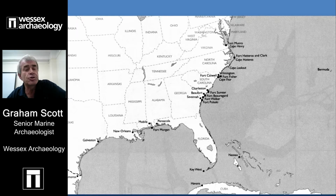Now, because the characteristics that a successful blockade runner required meant that they were not good long-distance cargo carriers, and because carrying guns and cannon directly from Europe would have breached neutrality rules, these blockade runners were based on the ostensibly neutral offshore islands that surround North America, such as Bermuda, Cuba, and Nassau. Nassau, Bermuda's over here, and Cuba, Havana. Havana was a great blockade running port.